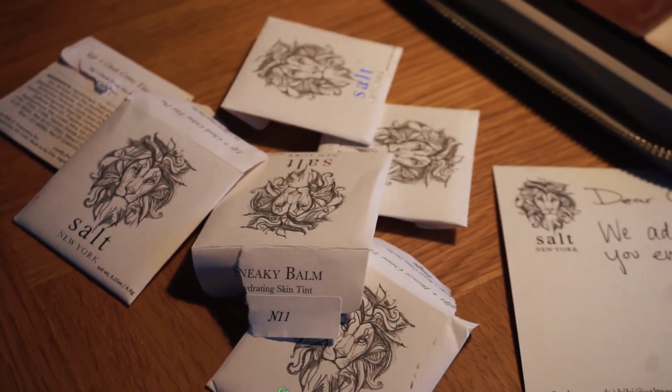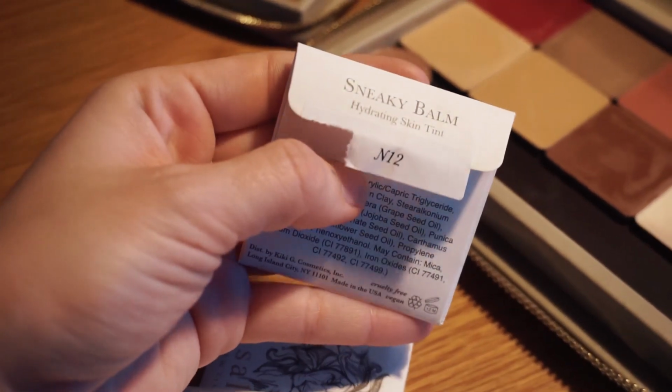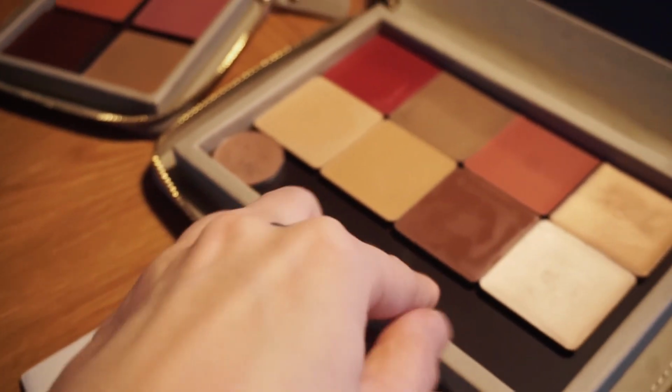Just got a really cool package that we are gonna unwrap now. The makeup company Salt New York just sent me a few of their swatches and they look so nice. And I really like that they are wrapped in paper, which is super cool. So we have some really versatile pieces. I use them in my everyday life.